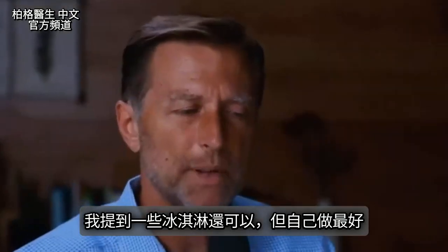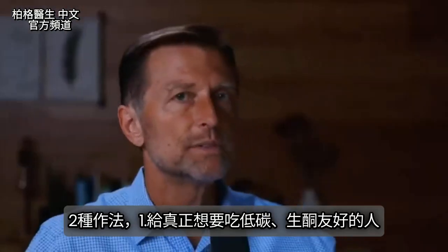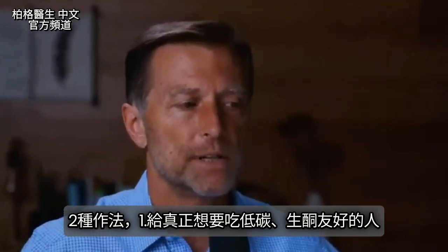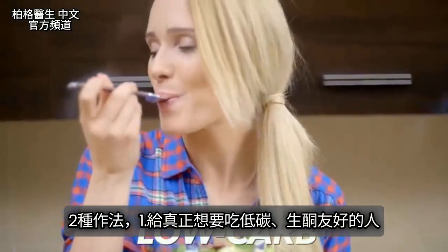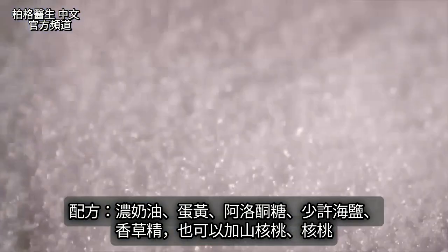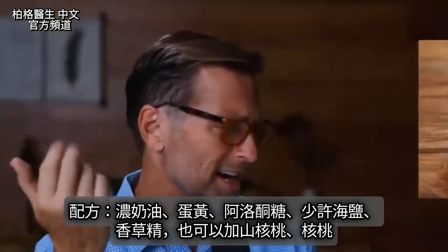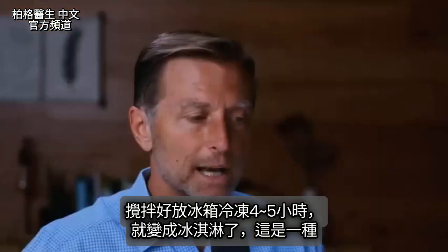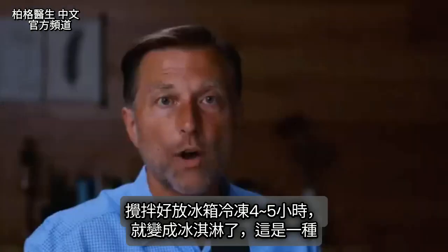I mentioned a couple that were okay, but I think the best thing is to make your own. There's 2 different versions of this, okay? You have the version for the person who really wants to be low carb and they want to be truly keto friendly. That recipe would be heavy cream, egg yolks, allulose, a pinch of sea salt, vanilla flavoring. You can also add other things too, like pecans or walnuts. Blend it up, and then you put it in the freezer for 4 to 5 hours, and you take it out, and you got your ice cream. Okay, so that's one version.